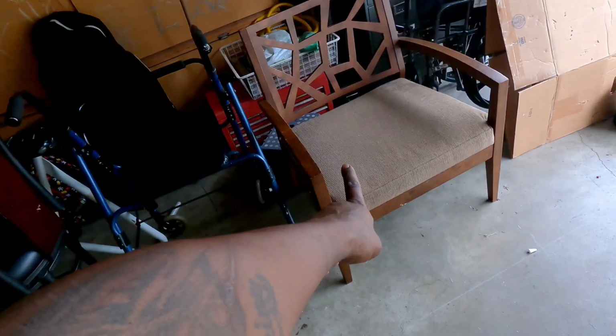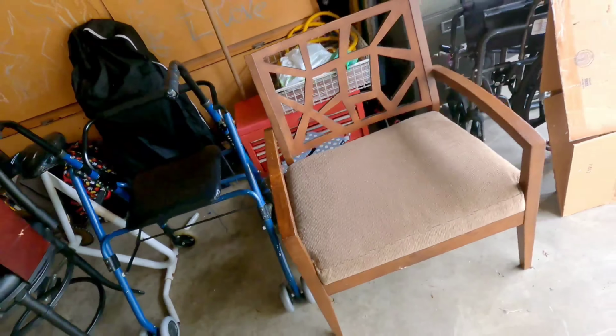I'm glad I kept this chair because my grandmama really likes it. She uses it every day since I've been here. So that's all I got to show y'all out here. I'm not going to do a crib walkthrough just yet because we still have stuff everywhere, and I don't think that'll be a good representation of the house. So I'm going to hold off on the crib walkthrough till a later date.